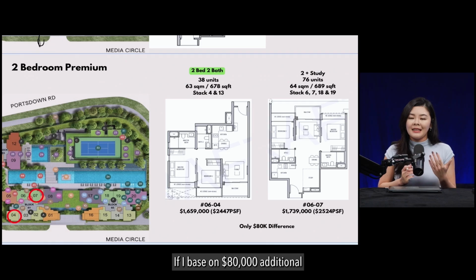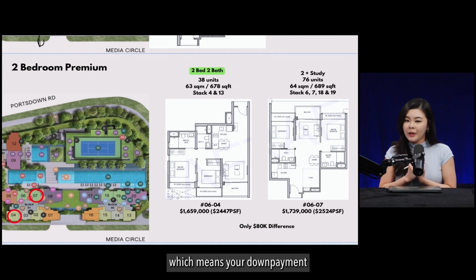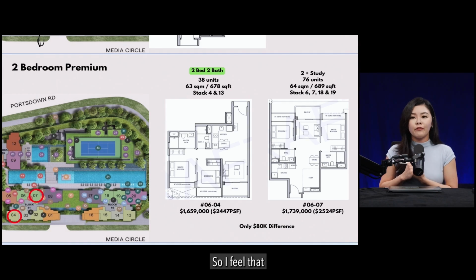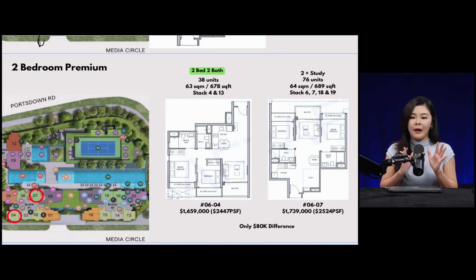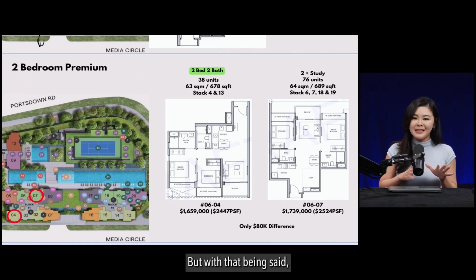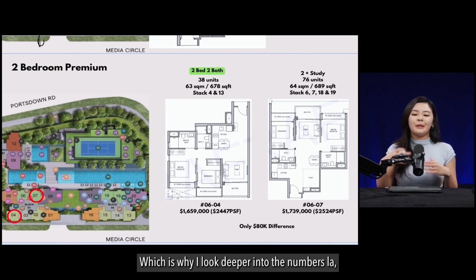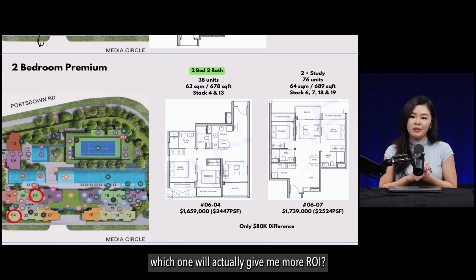If I base on $80,000 additional in terms of purchase price, which means your down payment would be only about $20,000 more. So I feel that if I am looking for a 2-bed 2-bath for own stay, right, my preference would be to top up the additional more so that, you know, I get a more comfortable, bigger space for own stay. But with that being said, is this my top pick for investment or not? Which is why I look deeper into the numbers lah, to research between the 2 bedrooms, which one will actually give me more ROI.